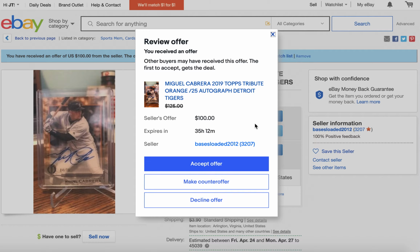So what this tells me here, the seller offers, it's a really nice tool and feature that eBay added not too long ago. I want to say it was a couple of years ago, because it really gives you an idea of what the seller is thinking on the card. From my perspective as a seller, usually what I'm going to do is send out a seller offer that is a little bit above what I'm willing to accept for it, just to try to get a little bit more from the sale.